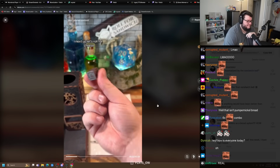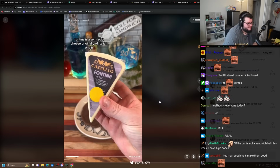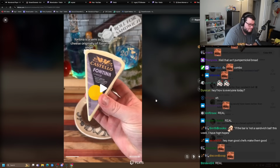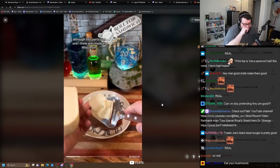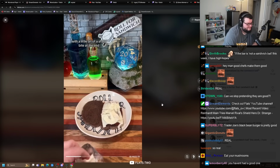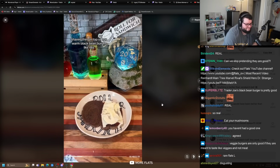Next up, let's roll for cheese. 6, Fontina. Fontina is a semi-soft cheese. Just eat the vegetables, dude. Stop trying to pretend to be a burger. Cheese originally of Italian origin, although this particular one I think was made in Wisconsin. It has a creamy texture and a mild flavor with a little bit of a sharp bite at the end. That's pretty good. Shaved thin on top of our warm black bean burger like this, it should melt a little bit.